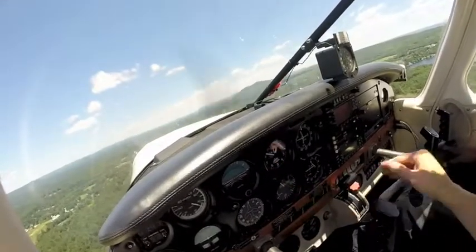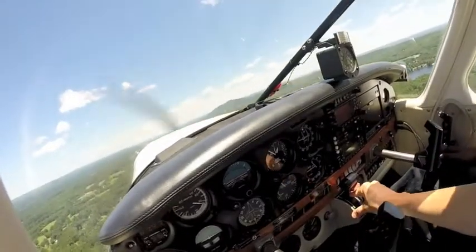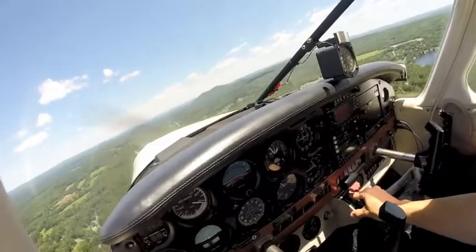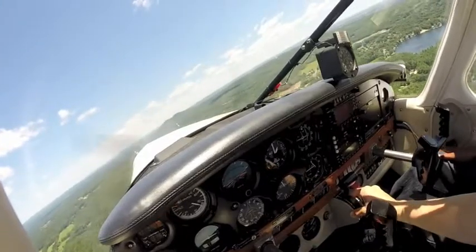Alright, that'll be a right turn. Right turn, okay. Whoa, that wasn't me. I know. This is why we almost didn't fly today. A right turn, little right rudder, right turn. Hitter coming around.